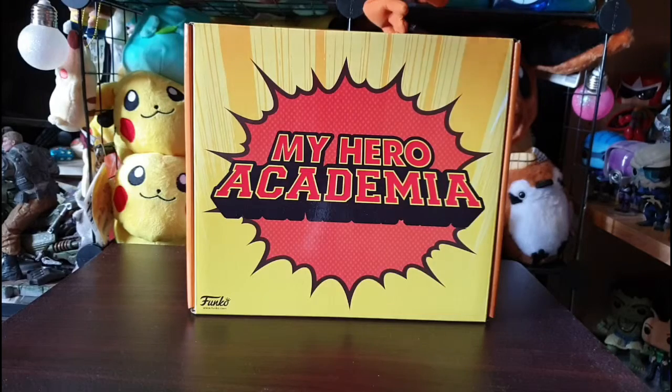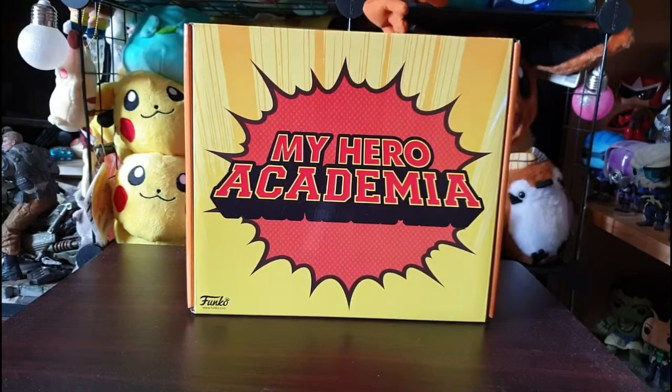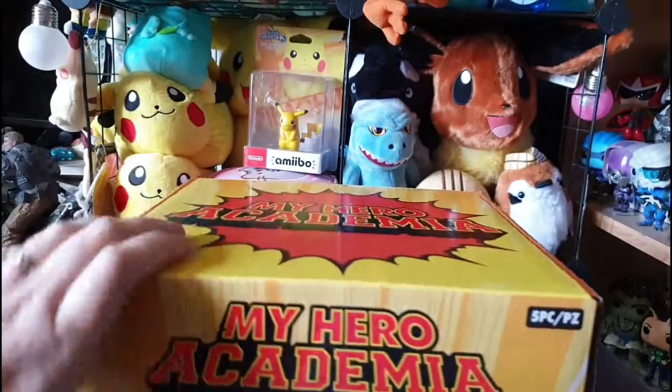So this features 2 exclusive Funko Pops and a keychain, I believe, an exclusive pin. I think there's one of 2. And a pencil of All Might, I believe. So without further ado, let us get into the box and see what we got.